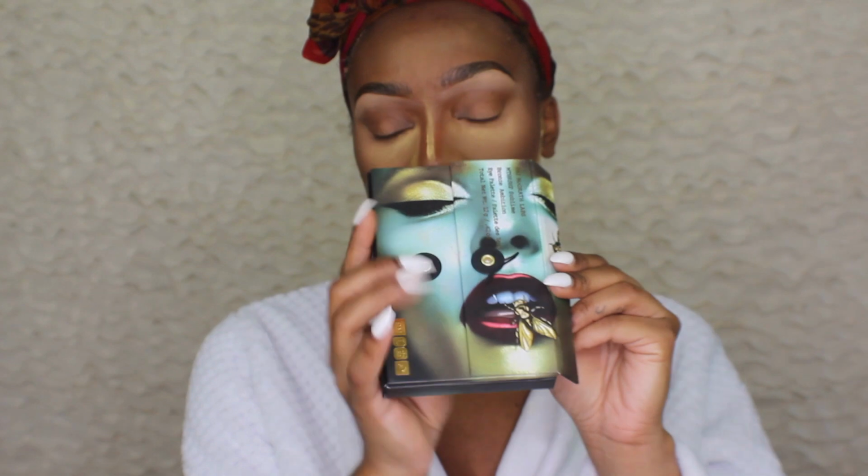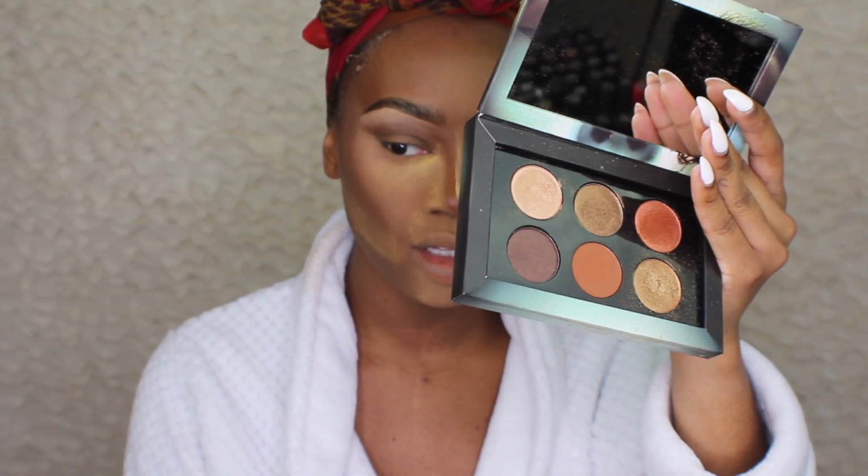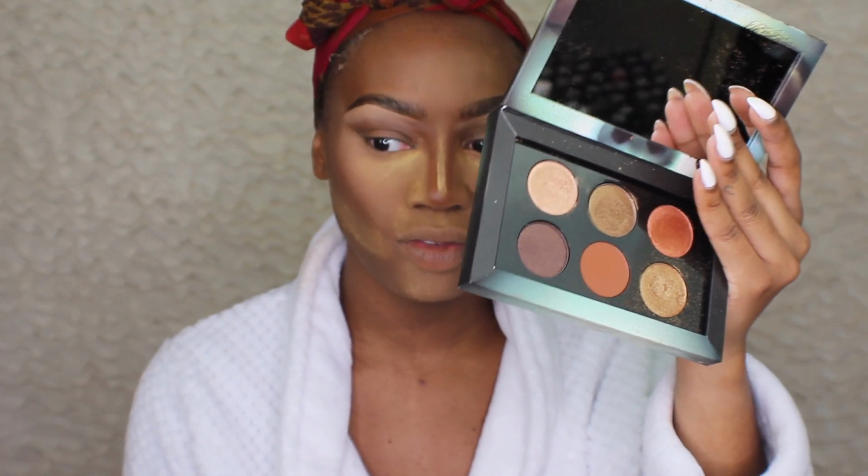So anyways, I'm just gonna take this off so it don't be falling off in the video and looking crazy. This is what the palette looks like. This is the Bronze Ambition palette. There are 3 of them, I believe. I just ordered the pink one. I don't remember the name of it.